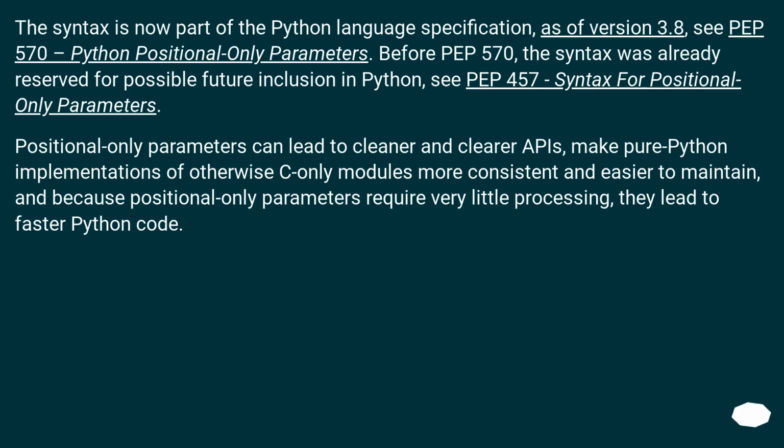The syntax is now part of the Python language specification, as of version 3.8. See PEP 570, Python positional only parameters. Before PEP 570, the syntax was already reserved for possible future inclusion in Python. See PEP 457, syntax for positional only parameters. Positional only parameters can lead to cleaner and clearer APIs, make pure Python implementations of otherwise C-only modules more consistent and easier to maintain. And because positional-only parameters require very little processing, they lead to faster Python code.